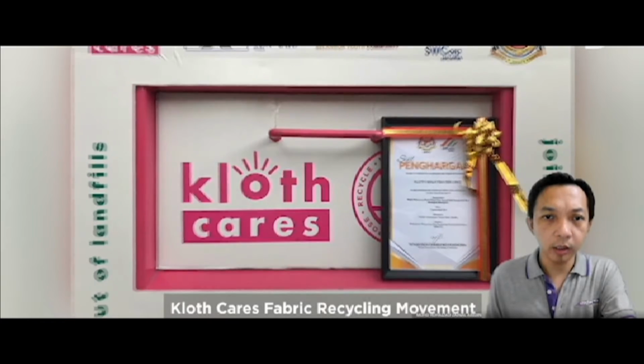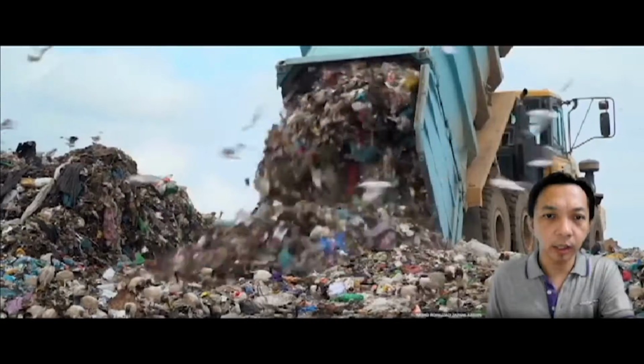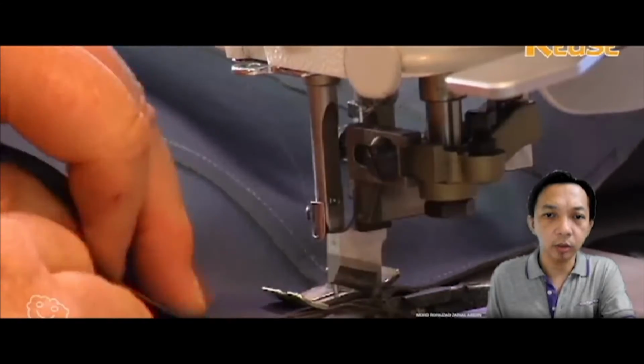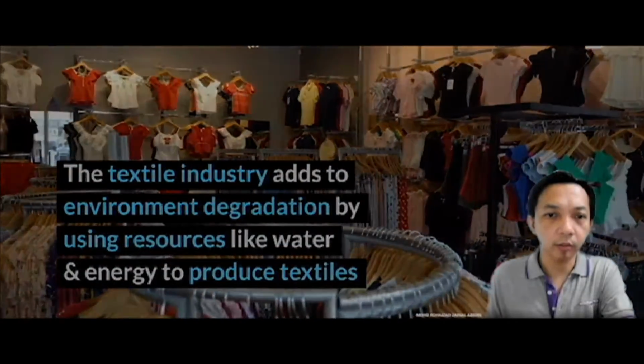There are many simple ways to upcycle clothes. Textile recycling helps us keep fabrics out of landfills. Old clothing can be turned into raw fabrics for new pieces or cut into rags for cleaning.